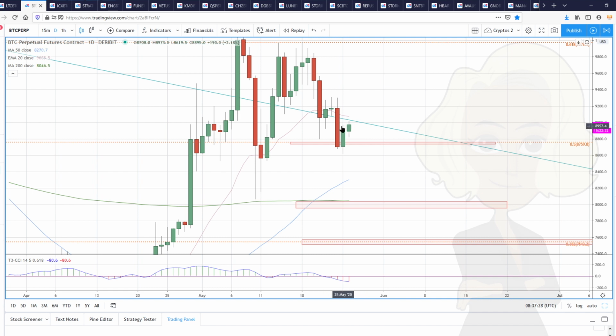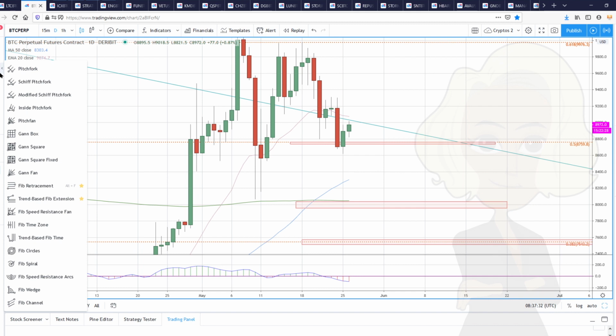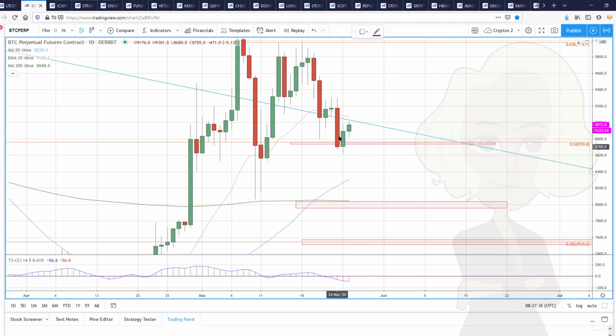long. At the moment we're just above it, but if we close the day, in candlestick terms, more than 50% up on this big red down candle, which is what we didn't manage to do yesterday, then that would also be a bullish reversal. 50% would be 89.40. So because we've moved more than 50% and closed above it.